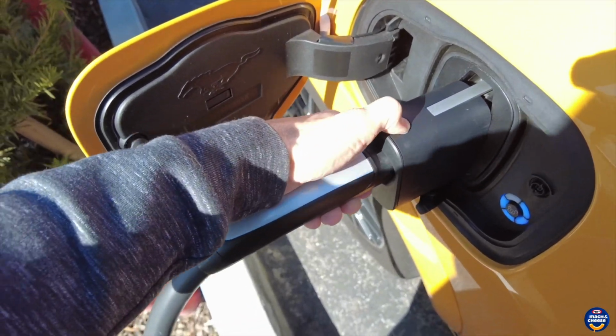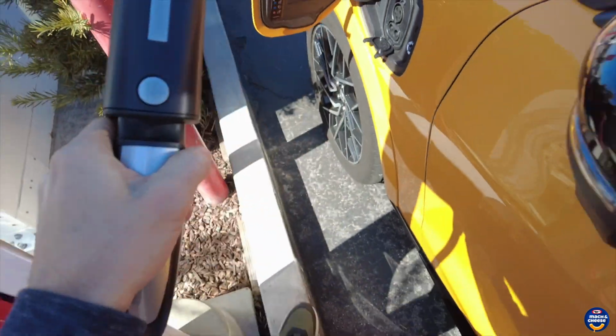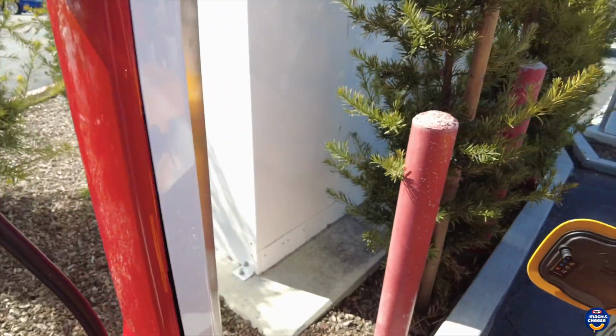All right, there we go. Finally released. It took a little while to get the button to press in and release. And let me line this up and put this back in here. Pretty cool.